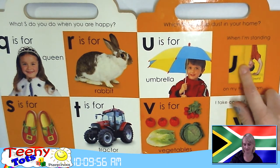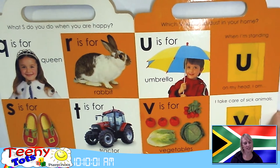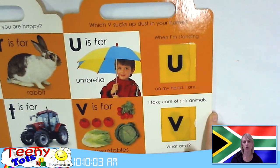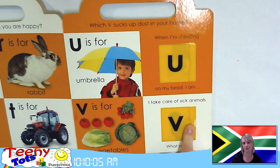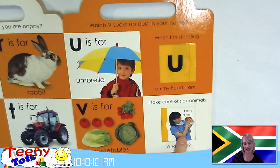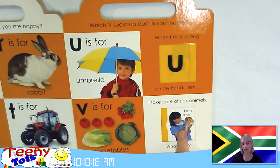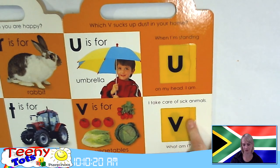There we go. I take care of sick animals. What is that doctor called that takes care of sick animals? Do you know what they're called? Yes, they're called a vet. I am a vet. So if your dog or your cat or any of your animals get sick, you must take them to this doctor. It's an animal doctor. And they will help you.